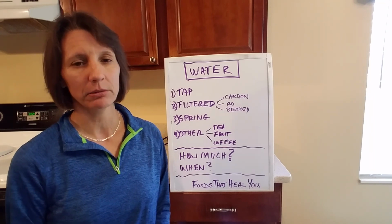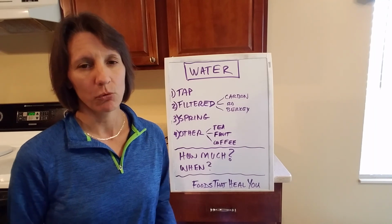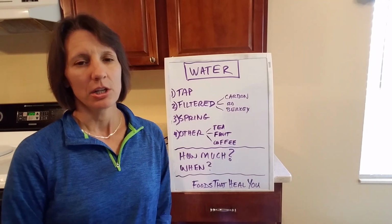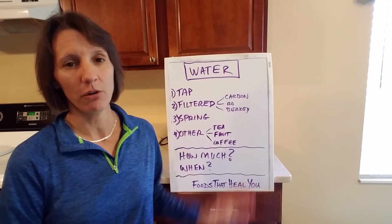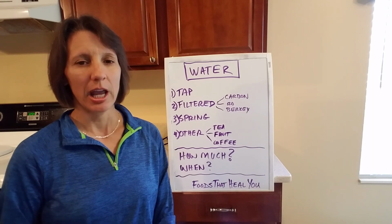I have my water bottle next to my bed. When I wake up in the morning, it's room temperature, and I drink my morning water first thing, okay? So those are some tips, so hopefully you'll better understand the best types of water to be drinking, how much, and when to drink it.